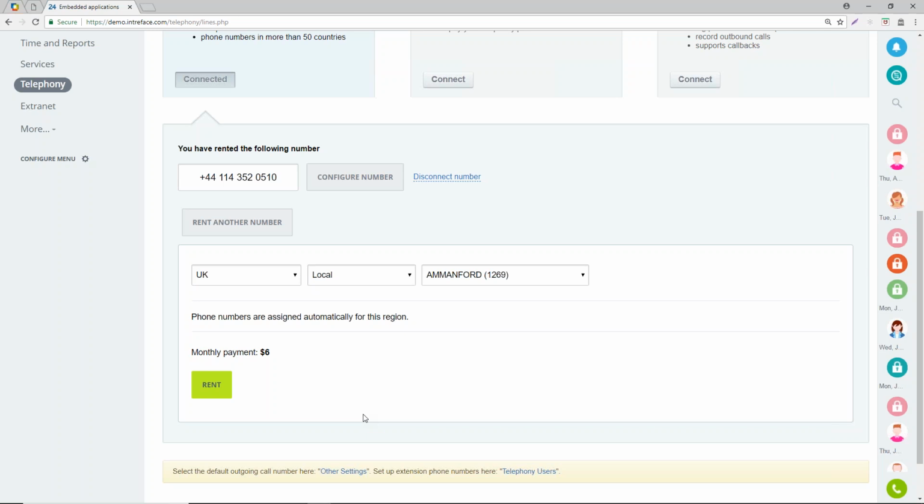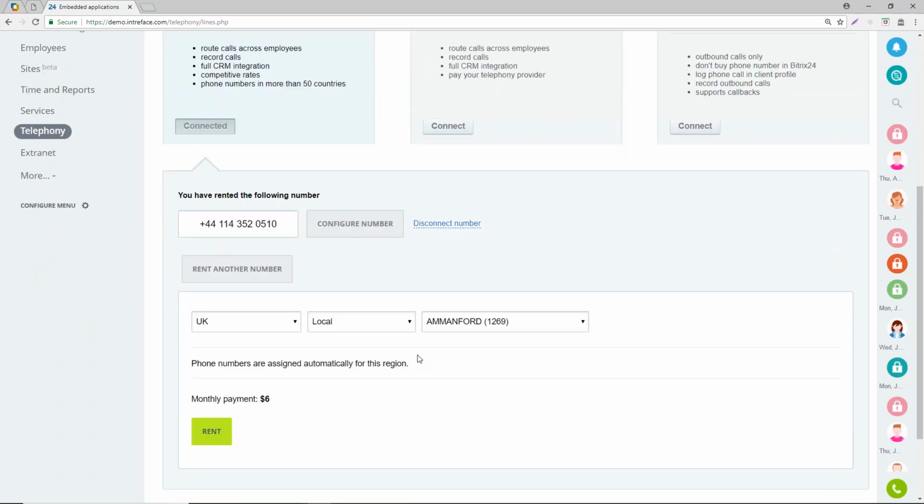So it might be that actually you want a telephone number from multiple countries, or you might want a number from a country other than your own home country. You can do that, but you may need verification. A good reason for that is that you may have a sales team, in this case in France. You may also have one in the UK. So you can rent multiple numbers here.